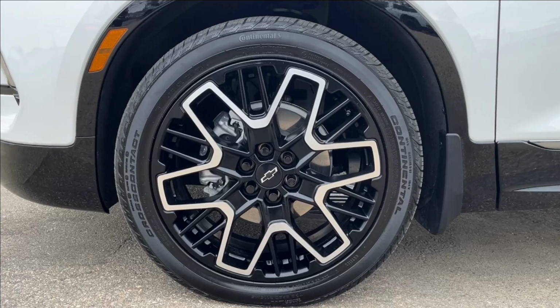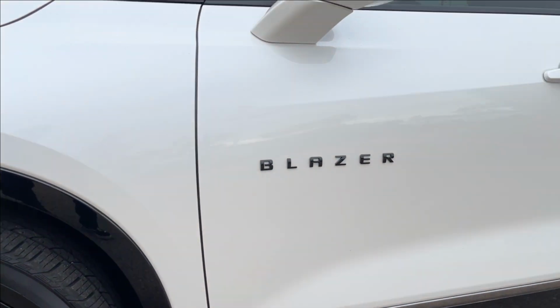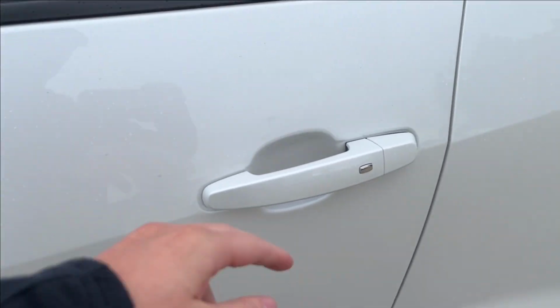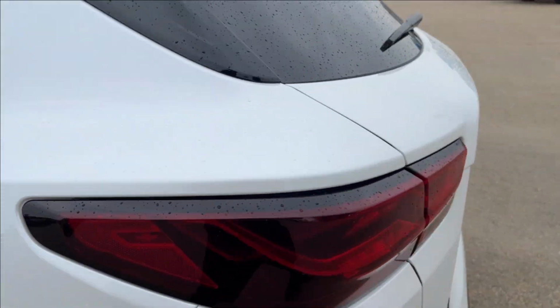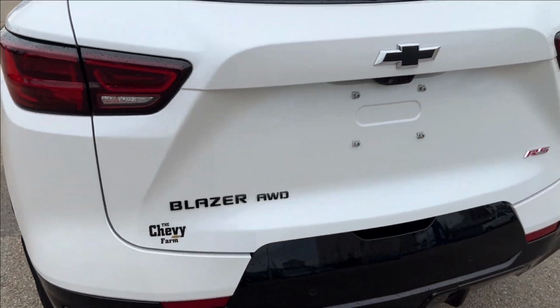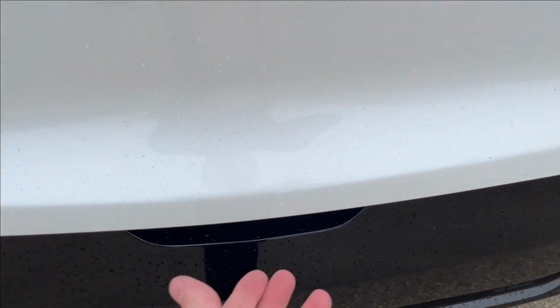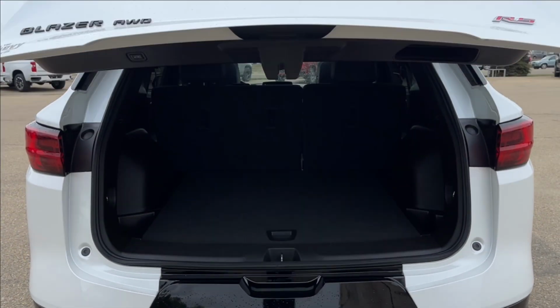You get these 21-inch aluminum wheels on Continental CrossContact tires. You're gonna have the black Blazer badging, paint match mirror caps. You're gonna have the black roof, and then the paint match keyless entry door handle, luggage side rails in the back, tinted rear glass, more of that black badging, as well as the dual exhaust, and with the power liftgate.